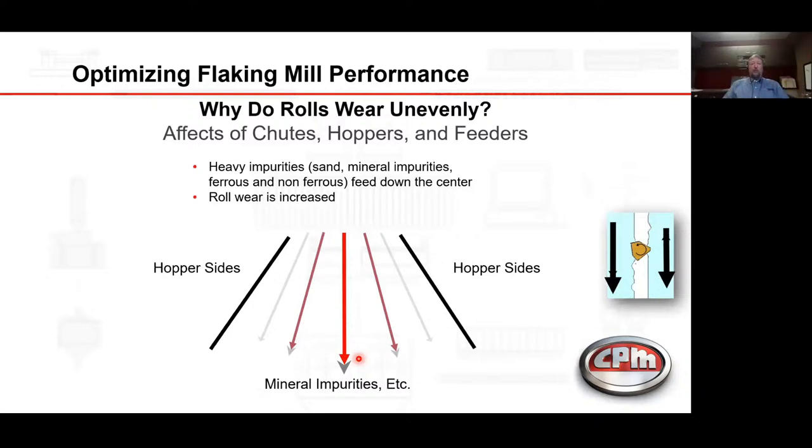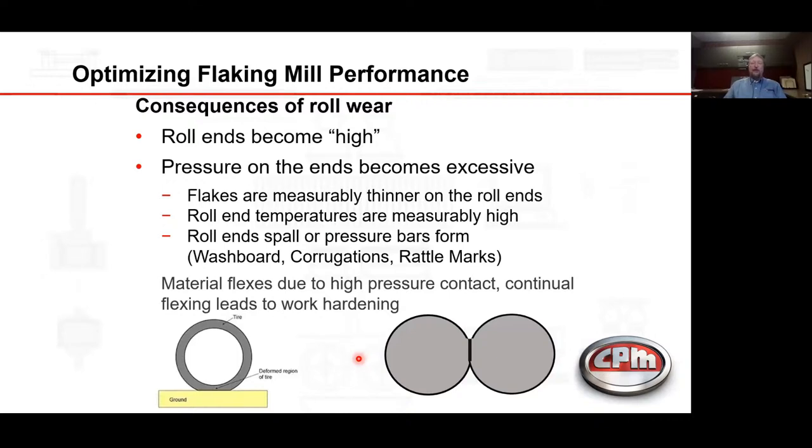So why do rolls wear unevenly? It's because heavy impurities such as sand and mineral feed down the center of the roll, where roll wear is increased. So the center wears more, but we say that the roll ends become high. And when the roll ends become high, we have excessive pressure on the ends of the rolls. Flakes become measurably thinner on the roll ends. The roll end temperatures become measurably high. The roll ends will spall or form pressure bars.